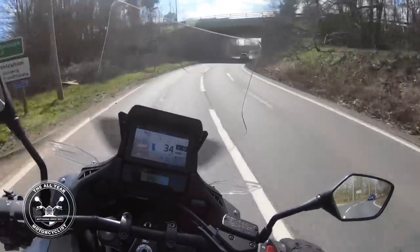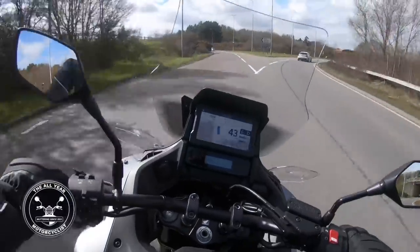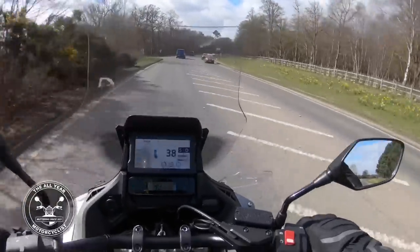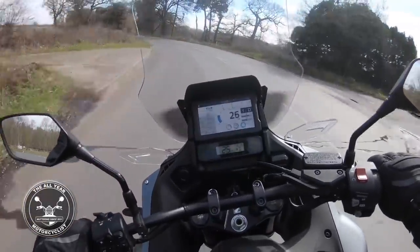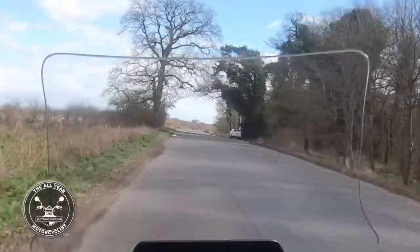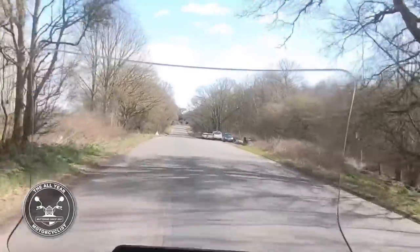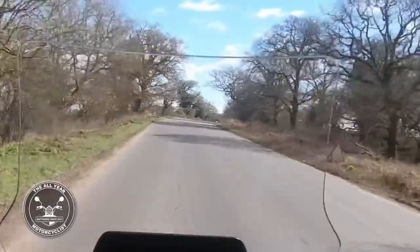So, same routine that I do most of the time now we're out of winter: down the Washboard Road and the Suffolk Road, and see how we go. Here we go, onto the Washboard Road. Get down the gears, and round the corner. And there we go. My foot keeps twitching. It's going to be interesting on the suspension, to see if that bounces me forward on the seat.